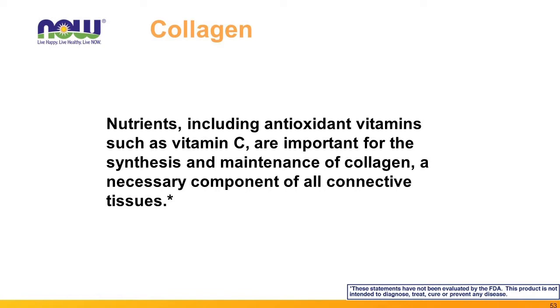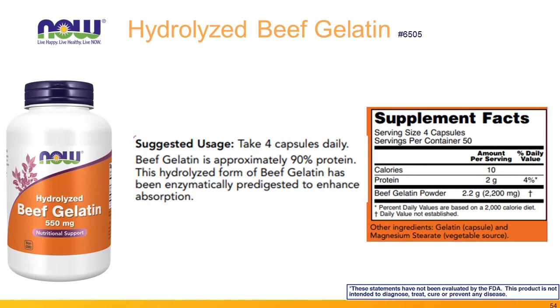We know that antioxidant vitamins like vitamin C are important both for the creation and maintenance of collagen that we need for connective tissue. And when we're looking at beef gelatin, hydrolyzed beef gelatin is very similar to gelatin. Collagen is not edible. It's not digestible. So when you're buying a gelatin product or a collagen product, it is typically going to be hydrolyzed or broken down so that it's digestible. So you'll usually see something about hydrolyzed on these products, with one exception we'll talk about.